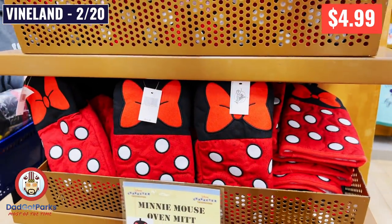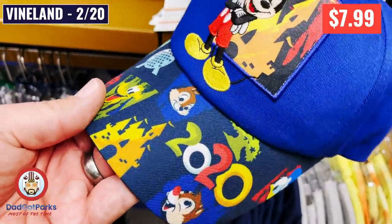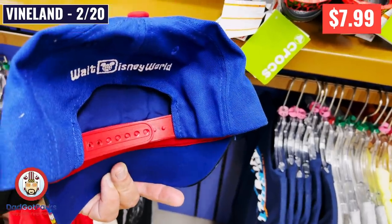I like these Minnie Mouse mitts. I could use these in the kitchen. I don't care that it's Minnie Mouse. This is a cute hat for a kid, I think. I mean, 2020 wasn't great, but it could be a nice hat.